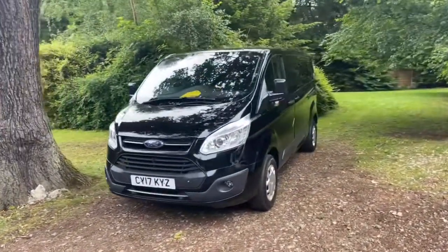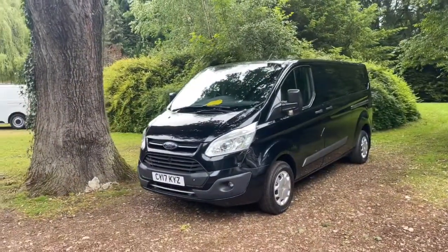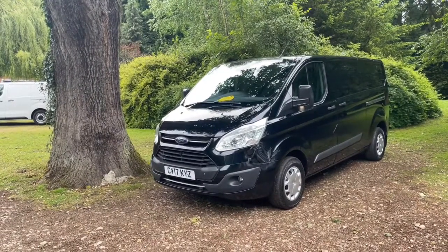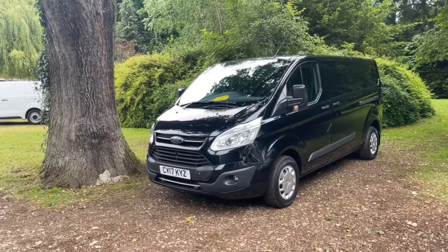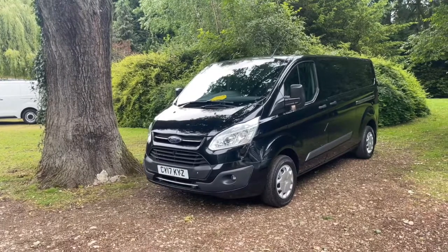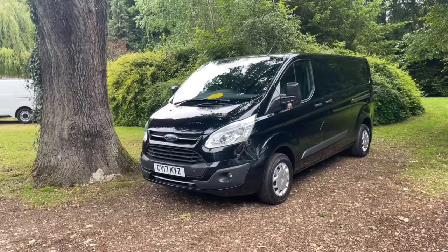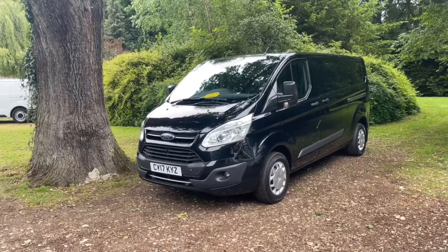My name is James and today I'm going to be doing a walk around video of this 2017 Ford Transit. It's a 2 litre TDCI 130 Trend 290 low roof L2H1 van. It's done 95,000 miles and it's got full service history with 5 stamps in the book.